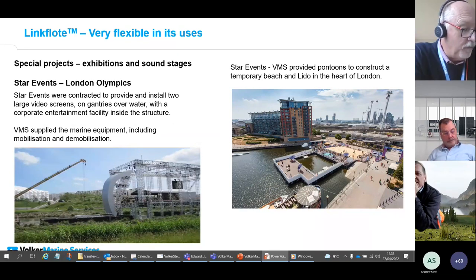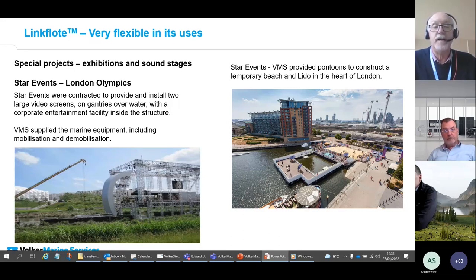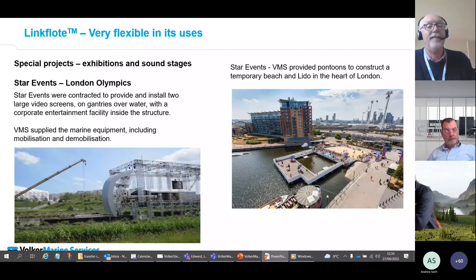Many of our projects are far from mundane. We often work with star events, and we've provided floating sound stages, video screens, together with corporate entertainment facilities in watercourses on pontoons. One of our projects involved the provision of a Lido in London Docklands, which was installed with its own beach. You can see that in the aerial photograph on the right-hand side. Looks like a great place to relax in the summer, but not necessarily to go swimming. Next slide, please.